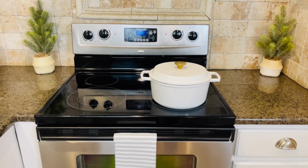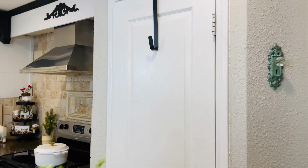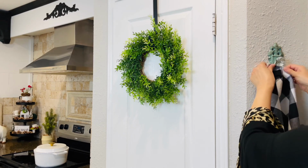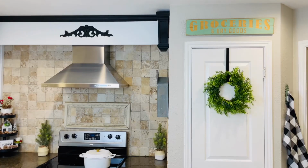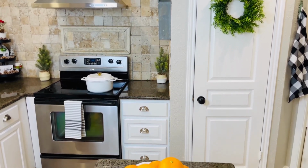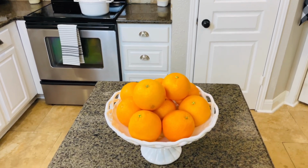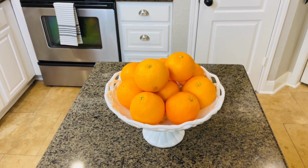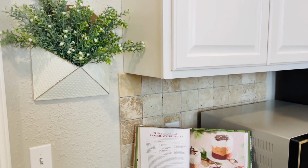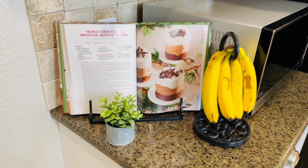In this area, I left everything the same with the exception of changing out that tea towel. Remember, I told you at the beginning that I took the wreath off my pantry door and put it on my front door, and I swapped it out for this smaller one. Then I switched out my Christmas apron for that buffalo check tea towel. Then I took this cake stand from my hutch and filled it with oranges. In this area, I removed everything except for what was left behind, and I just changed the picture to a more winter picture on the cookbook and added some bananas.